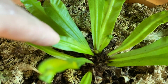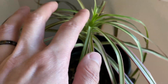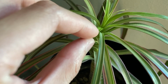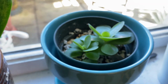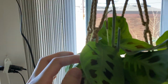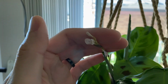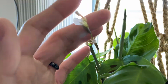Here's the bird nest fern. You can see the new leaves forming from the center. The dragon tree plant looks like it's recovering. There's some new leaves forming, as you can see, in the center. Over here's the petal plants, the succulents. And the pear plants, let's look at the flower from last week. Looks like most of the flower has faded already, but here's a few more new flowers forming.